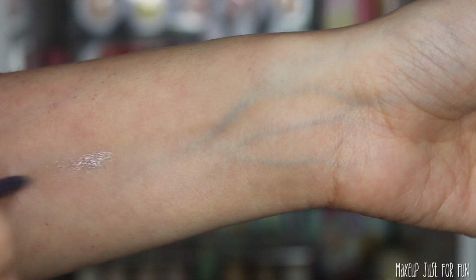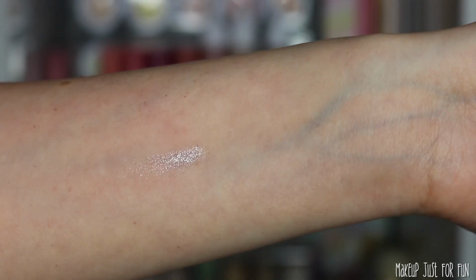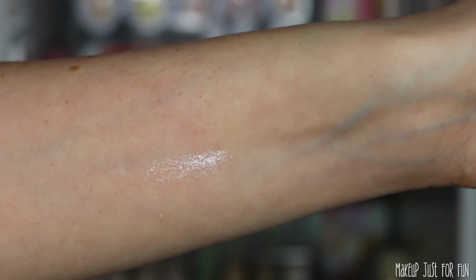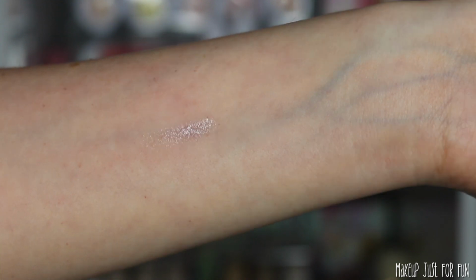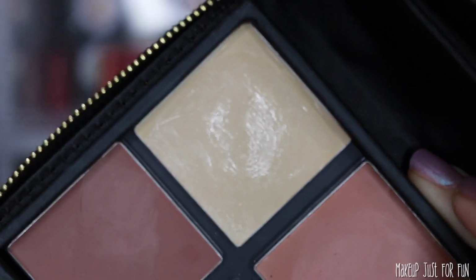I've been searching high and low for the perfect brush for that exact application, and usually they're either too fluffy or the bristles are too short. This one's perfect. Now let's talk about a Salt New York product.